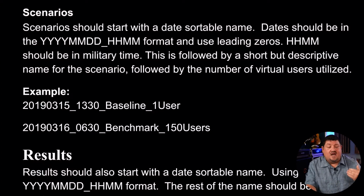Another naming convention is the naming for scenarios. So I always name those based upon a unique value, but also a descriptive value for the test run. For that scenario, which is the running of a test, I will usually have some kind of date-time format, and then the kind of test that was running, and also the number of virtual users that are running. Okay, all of these naming conventions are subject to if you don't like this best practice, this is not saying you have to do it.